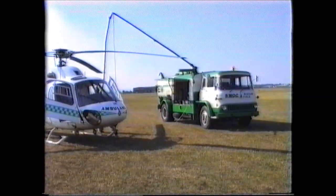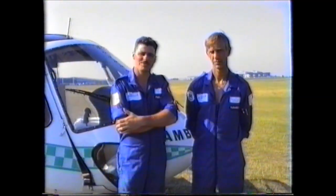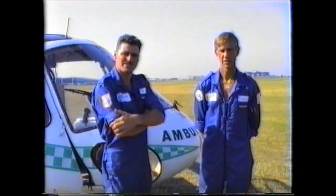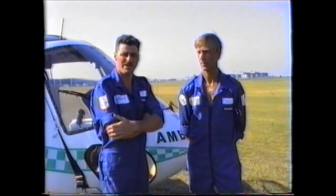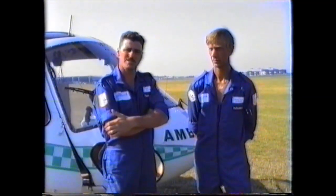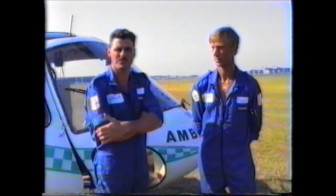Over now to Mike Stevens. Hello there, welcome to the Kent Air Ambulance. My name's Mike Stevens. And I'm Trevor Adams. We're two of the paramedics that man Kent Air Ambulance out of Rochester Airport. Just like to briefly show you over the aircraft, explain a few of the features, some of the equipment we carry, and a little bit about the aircraft itself.